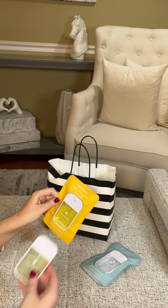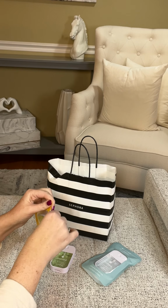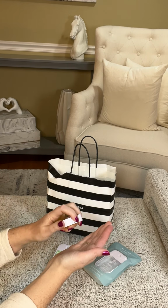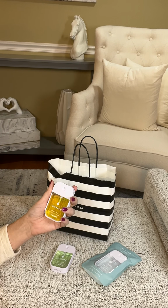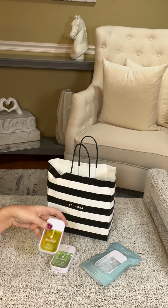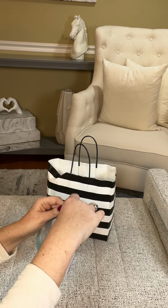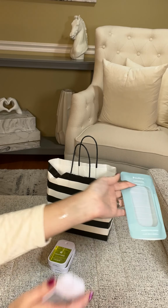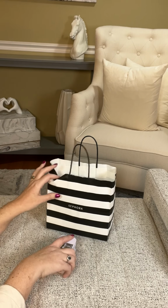That's a winner. And then I also have this Vanilla Blossom. Let's see. I guess I'll spray this on this hand. Running out of hands. Oh, that's good. That's very nice. It's very fresh. I do like that one too. And then the last one in the Touchland hand sanitizers is the Rainwater. I guess I'll just spray it here. Also fresh. I like all of them. So I'm very excited that they all were a win.